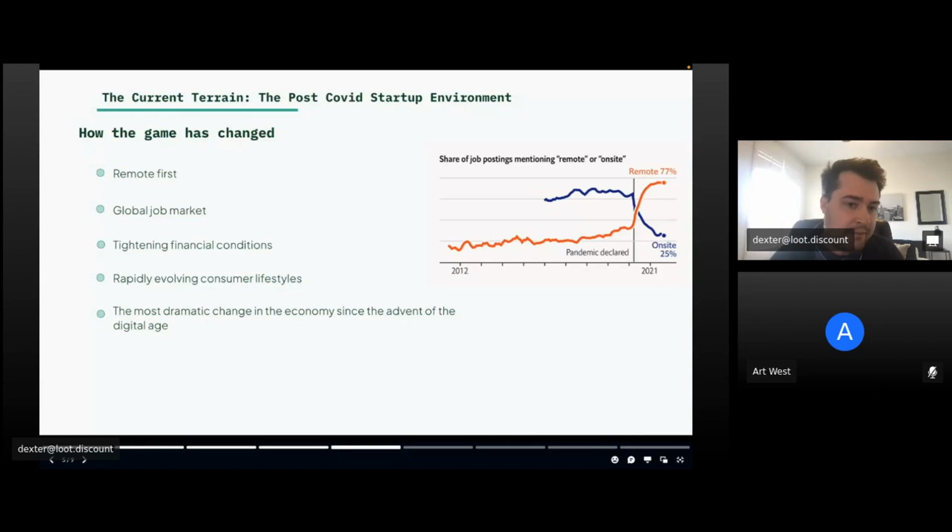The other thing is rapidly evolving consumer lifestyles, right? So this remote first thing, again, I really think that people are underestimating the impact of it on just how people live, right? Think about how much time you spend at home now versus when the pandemic started. Think about how many businesses have been started as a result of the fact that people are spending more time online.